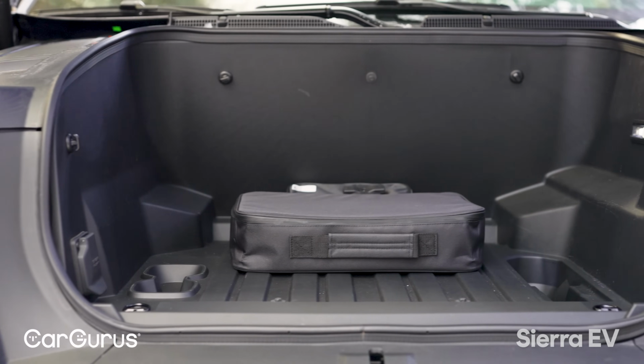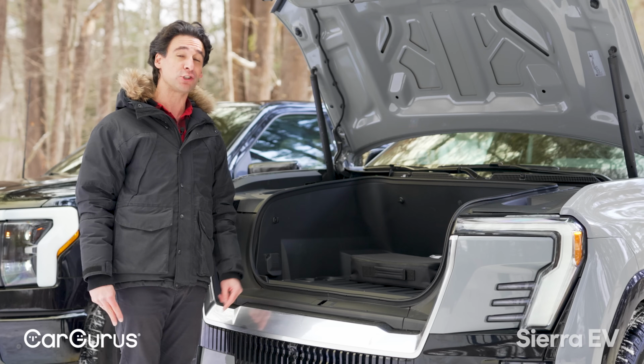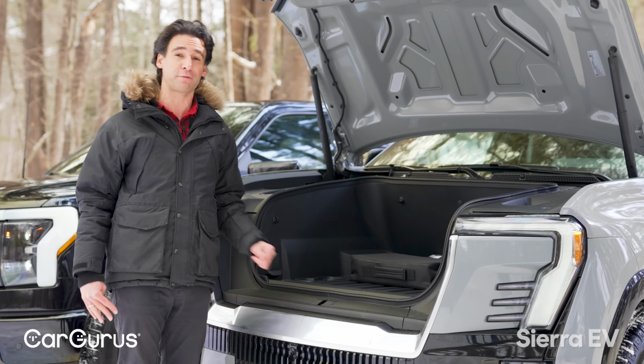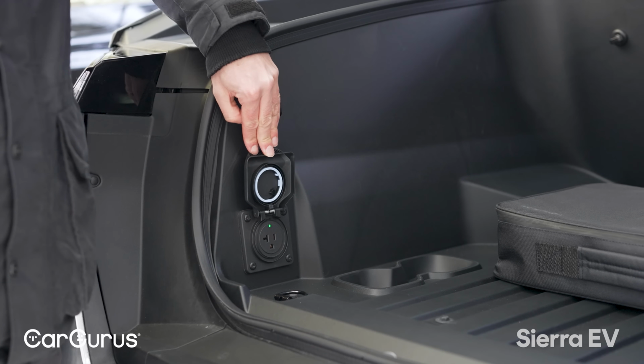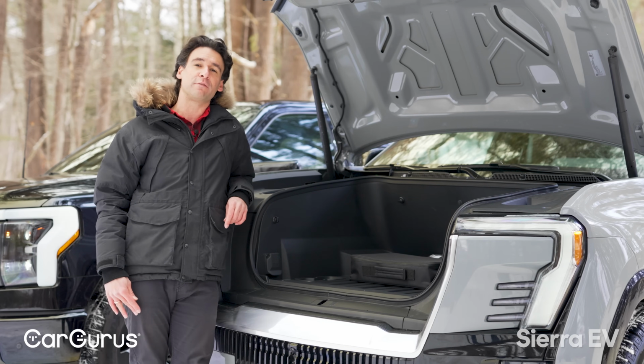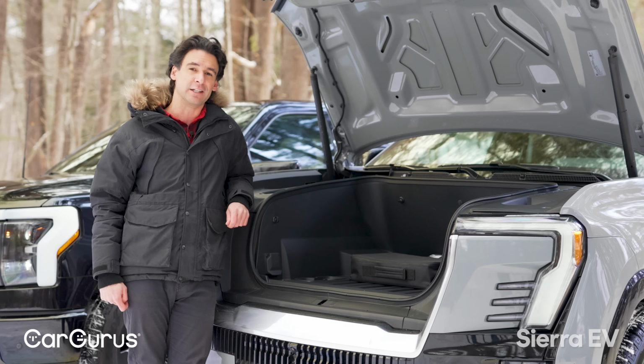The Sierra EV also has tie-down points, but they're not as robust as the Lightning. But there are 2 cup holders if you want to tailgate from the front as opposed to the rear. And there's 1 power outlet. The only problem, if you're going golfing and you don't want to shove your clubs in the back seat, you can fit 2 in the Lightning. You can't do it here.